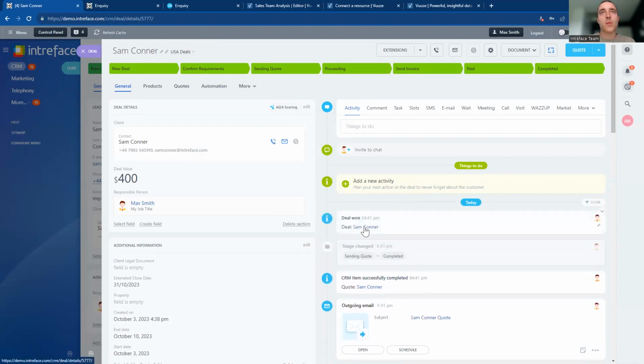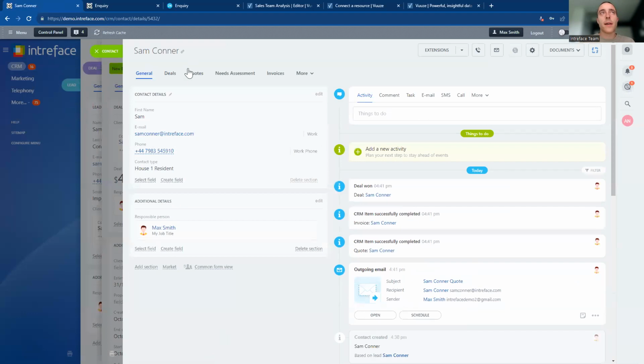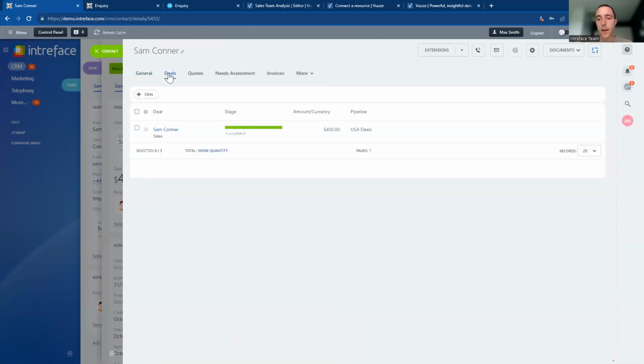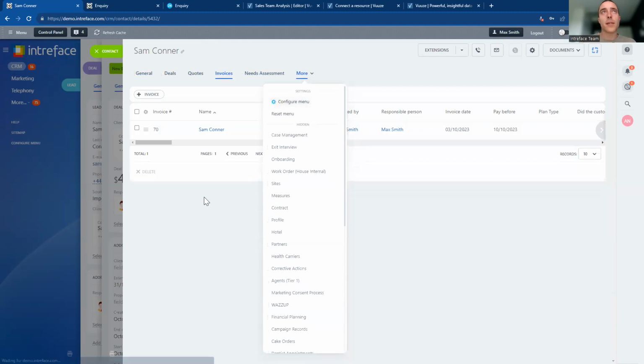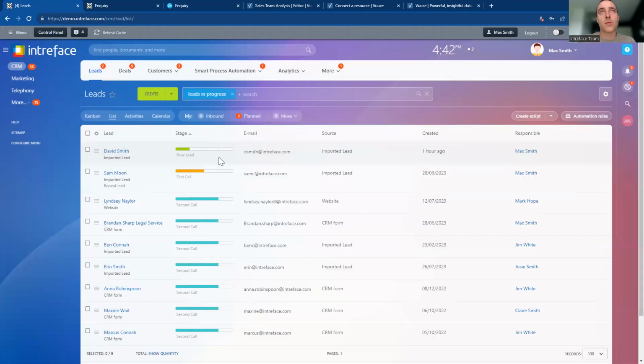And if we click into our contact record, we can now see all of that information. It's saved inside here, and I can click into the deal. I can see that completed deal record, and I can see the completed quotes and invoices. So all of that history is saved inside the system, and we can use the power of automations to essentially streamline a lot of these processes.